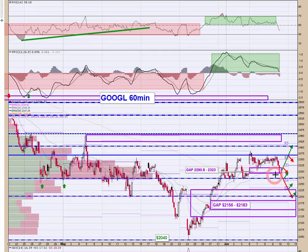Moving on to Google. This level here, 2370, capped the upside, and then it was rejected from that level, came down and filled this gap. Stopped right on gap support. I think that's your pivot for today, 2290. If you lose that, you've got a big level at 2275. That would be your target. You'll have to decide if that $15 is worth it to you.